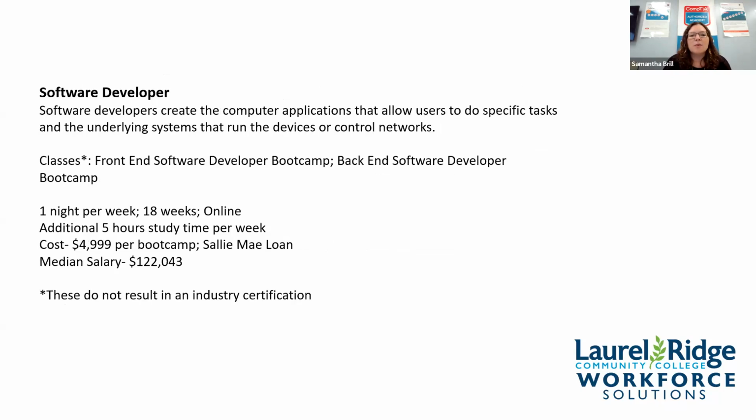And last but not least is our software developers. Software developers create the computer applications that allow users to do specific tasks on any given website. So the two options that we have for a software developer are front-end software developer and back-end software developer. So for a front-end software developer, let's say, for example, you go to the Amazon website. All the interactions that you do on that website are done by a front-end software developer. So it's everything that a customer sees when they interact with the website. The back-end software developer is just the opposite. It is everything on the back end of the website that makes the website work.